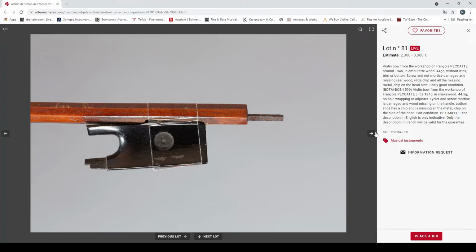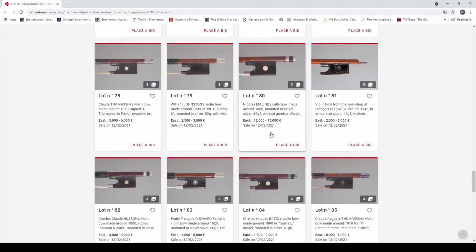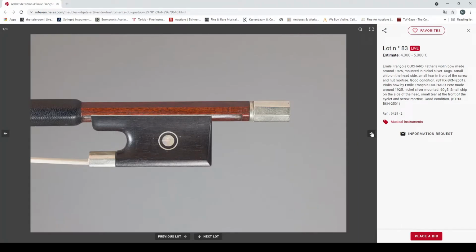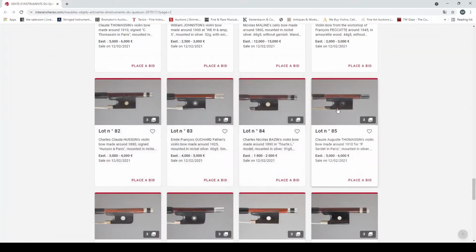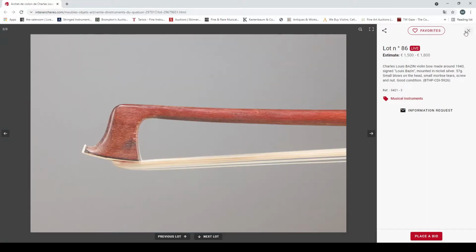Violin bow from the workshop of Francois Picat, needing a fair bit of work there, but still holds some value there. A Charles Claude Husson violin bow. And a violin bow by Émile François Huchard. A violin bow by Bazin. A violin bow by Claude Auguste Thomasin. Charles Louis Bazin, violin bow there.